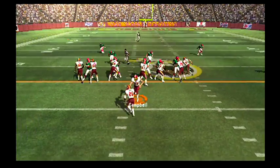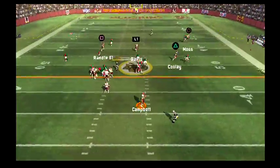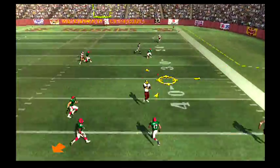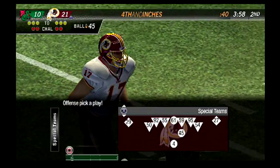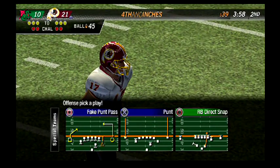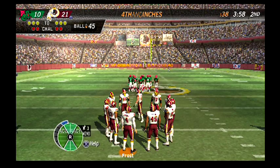Portis, the lone back. Hand it off. Nice play fake. Gets the pass off. The pass falls incomplete. Good defense and three-and-out series are the way to keep your defense fresh and rested.